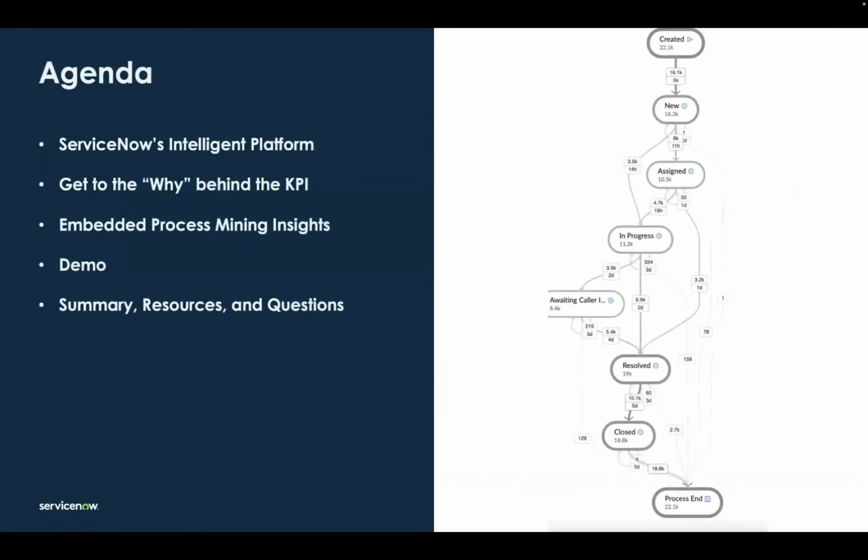What will we be covering today? Well, we'll start out briefly introducing the ServiceNow intelligent platform for those that aren't familiar. Then we'll talk about the complementary nature of ServiceNow's in-platform analytics and our in-platform process mining solutions. We'll share the different ways that those two are connected on the platform, and then we'll show you how that connection works live in a demonstration.